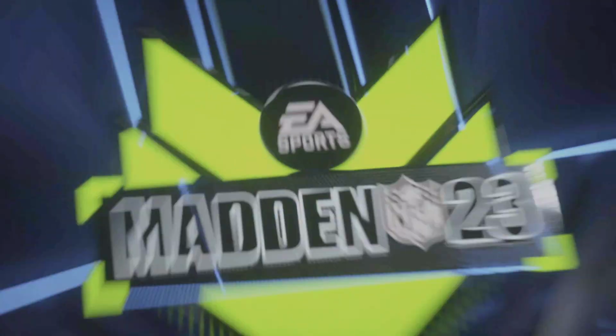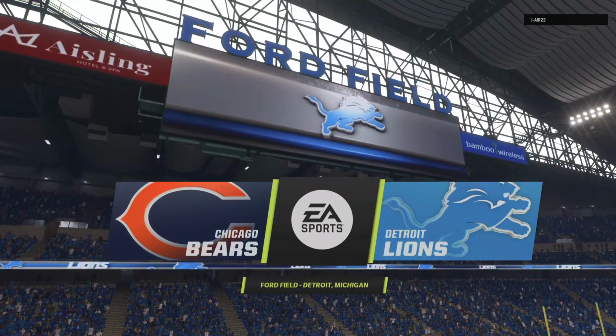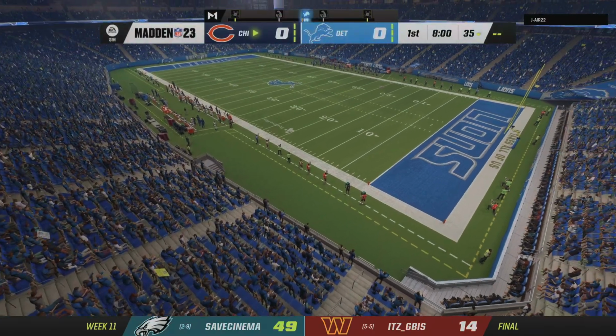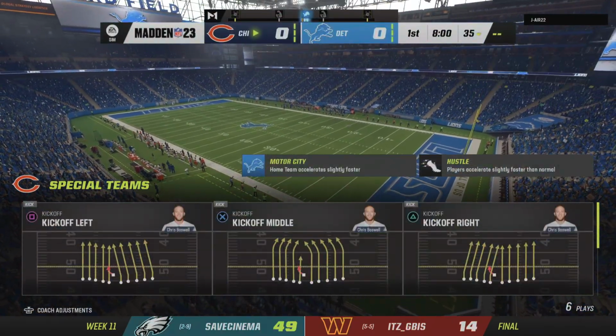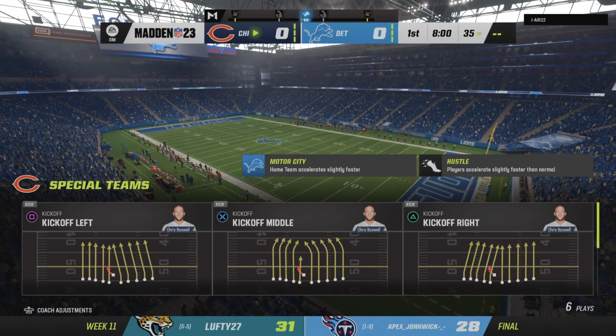Coming to you from the venue that hosted the Super Bowl back in February of '06. Welcome to Ford Field in downtown Detroit. Today we've got an interesting Week 11 matchup on tap between the Chicago Bears and the Detroit Lions.